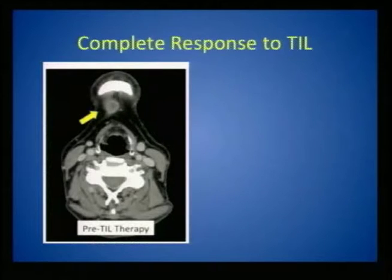This is another patient who you'll hear from later on in the patient panel, who had also had multiple surgeries. The melanoma kept coming back. And he had also been on an immunotherapy, and the melanoma kept coming back. And this is a scan, just to orient you. What we're looking at is a mass underneath the chin. So this is the back of the head, and this is the front, the jawbone.